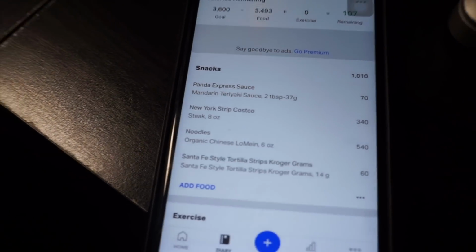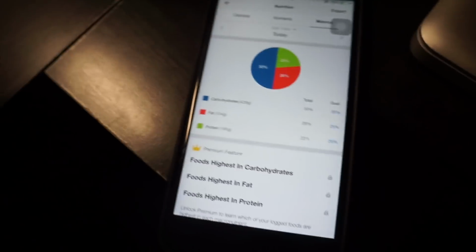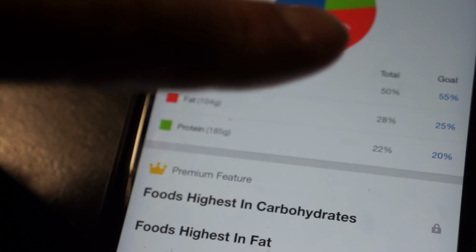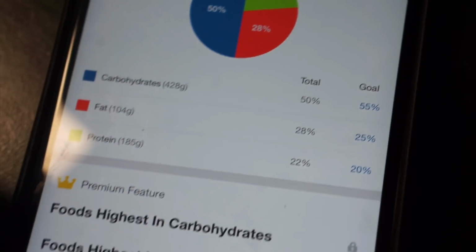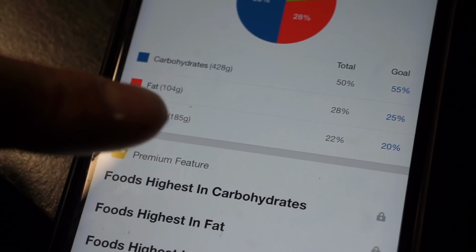Just over 1,000 calories. And then I forgot that I still had the cereal that I didn't track either. So in total, it's about 1,520 calories right here. My macros are pretty much done for the rest of the evening. We just got a little bit of carbs left. Fats are a little bit high, but once I get the carbs back down, it should be right around 25%, I'm guessing. So 185 protein, 428 carbs, 104 fat.